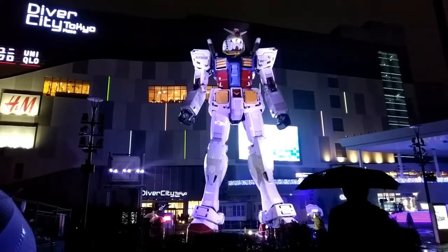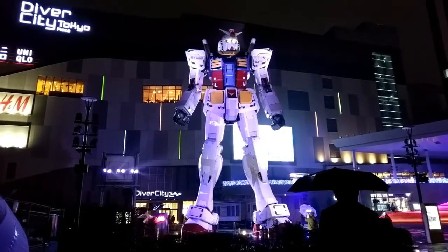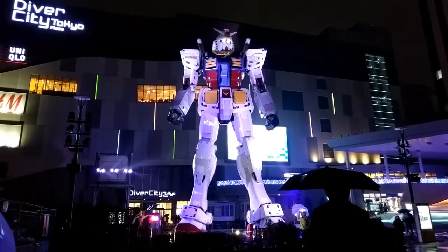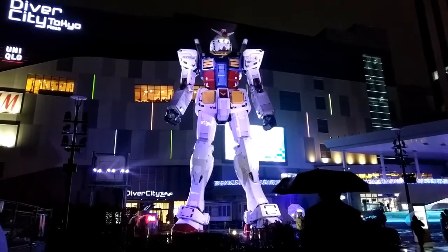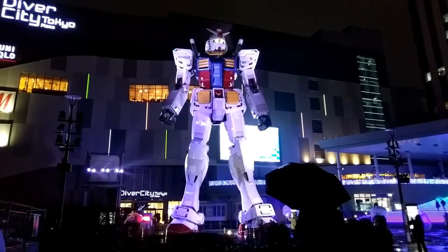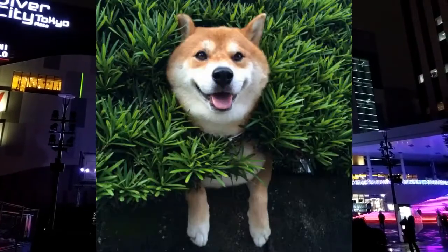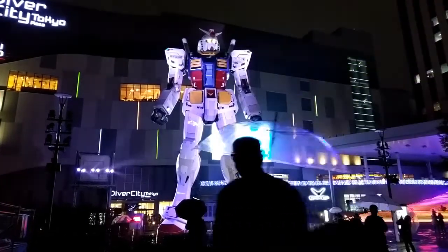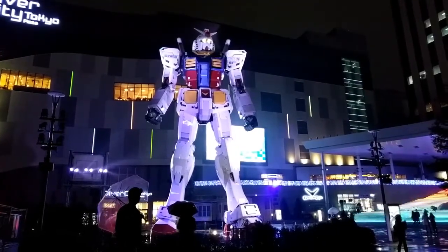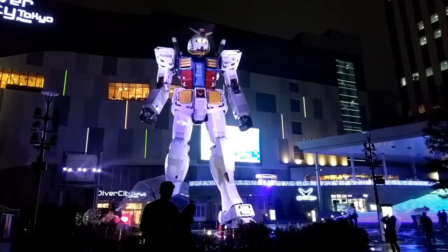DiverCity, Tokyo Plaza, and we have the Gundam RX78-2, which is gonna be gone after 3 days. March 5th. That's why we're here to look at it. Admire it for the last time. Don't really know why they are removing it though. Maybe it's been there for too long.